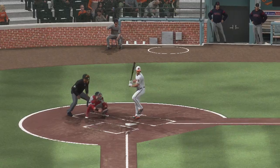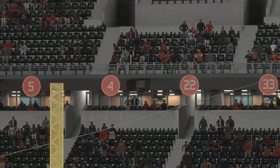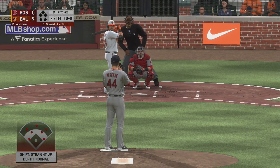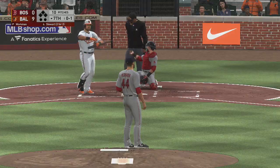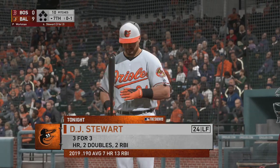Yeah, that was solid strategy going with the right-handed reliever there, looking for the right-on-right advantage, but he took that strategy and blasted it into the outfield stands. Got on the bump, just didn't execute the pitch he wanted. Now batting, standing in now, number 24, DJ Stewart. Fouled off. Trying to keep it going. A perfect 3 for 3 thus far.